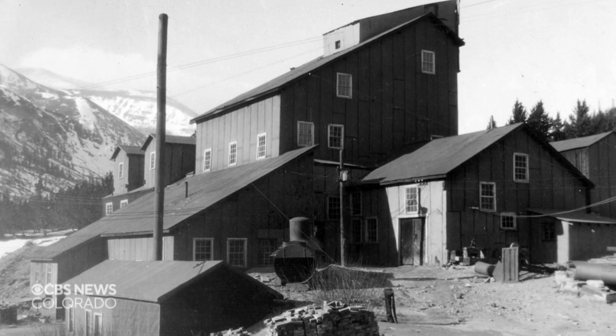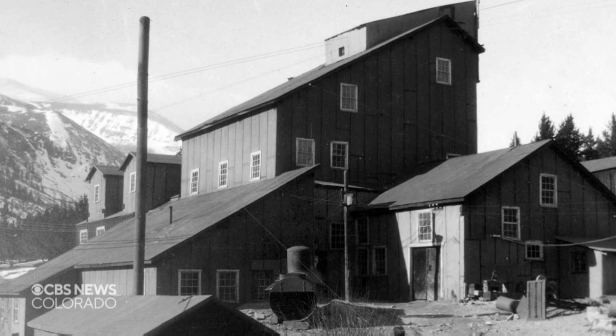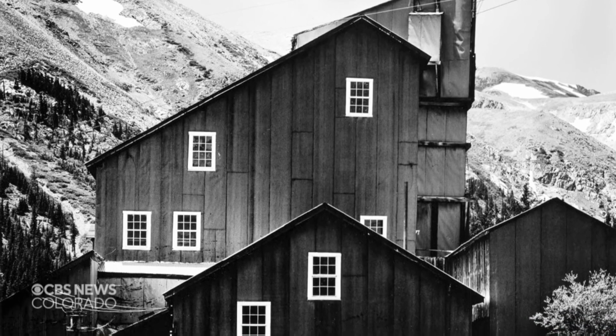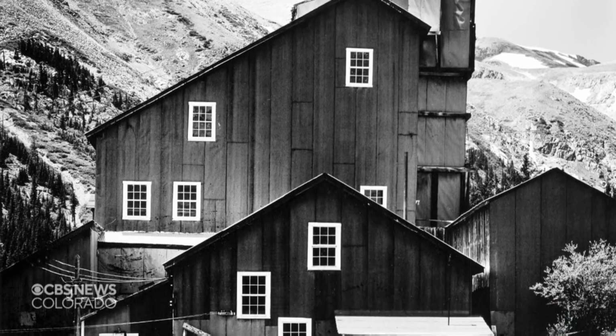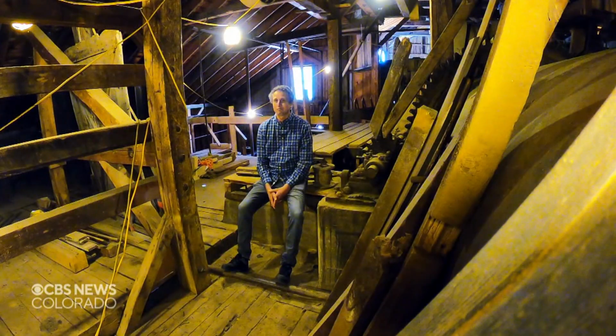The mill was built back in 1897 by the J.B. Fassett Company to mill ore for silver and gold. You cannot tell the story of Colorado's mountains without telling the story of Colorado's mining industry. This would be an economic benefit to the mining companies to be able to mill their own ore rather than pay somebody else to do it.